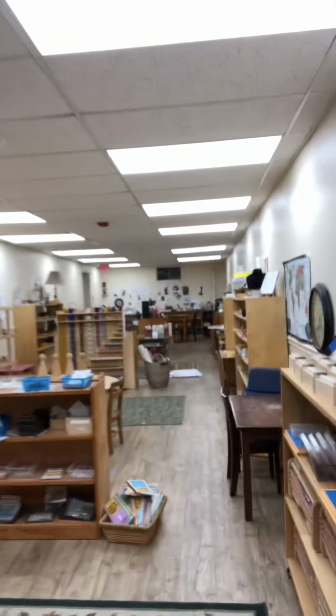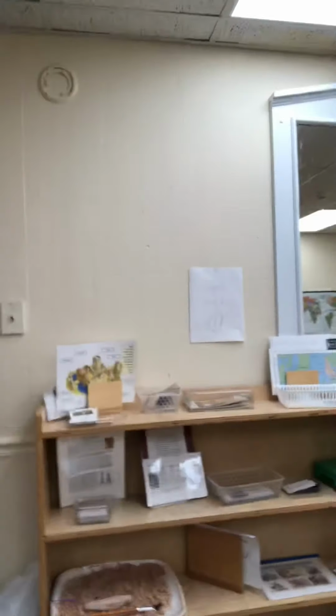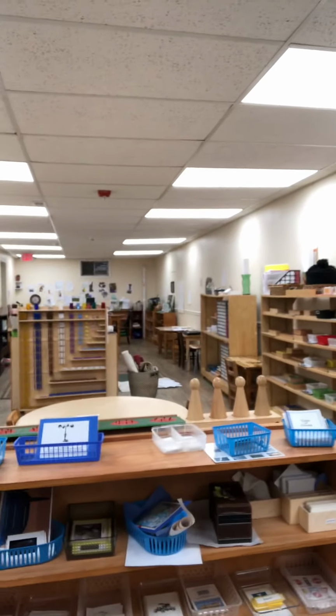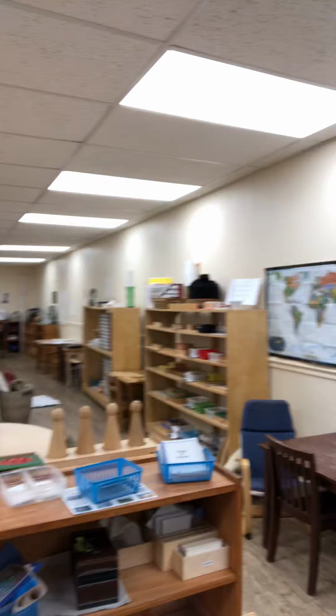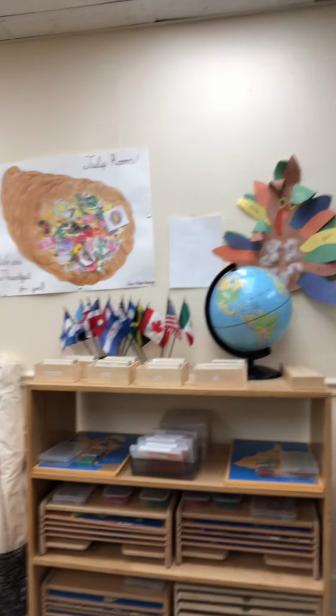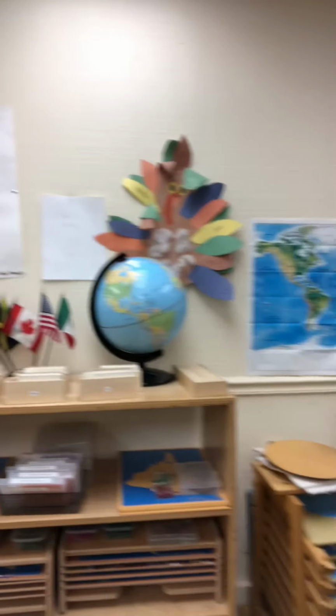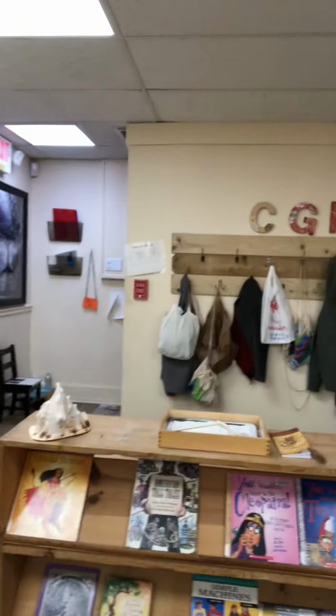This area of the room is called our Cosmic area. Cosmic has everything to do with the non-life sciences. So history, right now we have ancient cultures on the shelf. Geography, so we're talking a little bit about weather and houses, things like that right now, but also land and water forms, the continents, political geography, so the names of the continents and the countries, those are all here, and a rotating bookshelf. So right now we are also talking about tall tales and fables, so you'll see some of that, and simple machines, see some of that on the shelf.